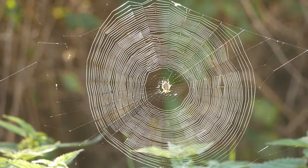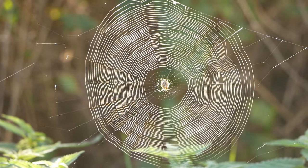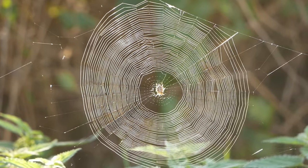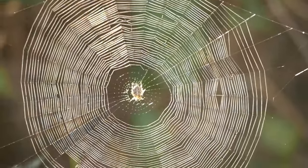When the job's complete, she sits in the centre of the web and waits for the first insect to show up. This could be a long and fruitless wait. Some webs never manage to catch anything before they become so tatty that they have to be replaced.